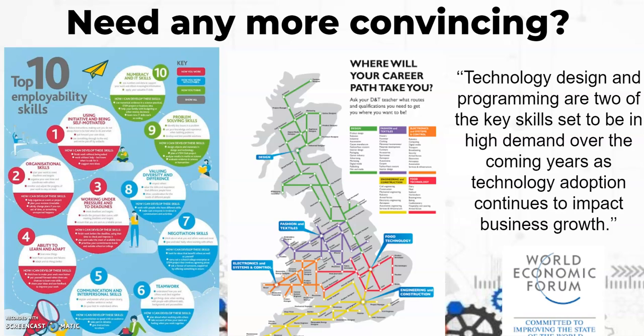Okay, so hopefully they've helped sell it to you, but just the final thing is that D&T provides all manner of employability skills. There is a UK STEM skills shortage. There are lots of careers that this course will open up to you. And if you look at the advice for future jobs for 2025 from the World Economic Forum, technology design and programming are some of the key skills that are in demand, as is problem solving, as is showing innovation and taking initiative. And that's something that this subject will definitely make you do.